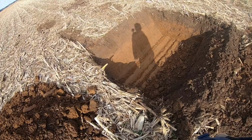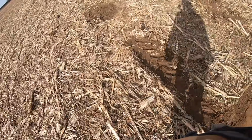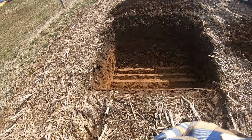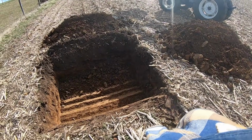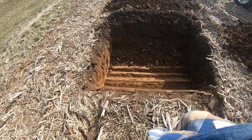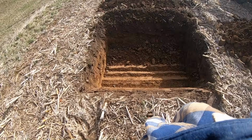Okay, here it is. I dug a grave. We lost our little teaser buck, so this is where we're going to bury him. I don't like digging the grave with a 6-foot wide bucket, but that's the way it is. So this is where he's going to be, and we're going to go get him and put him in there.